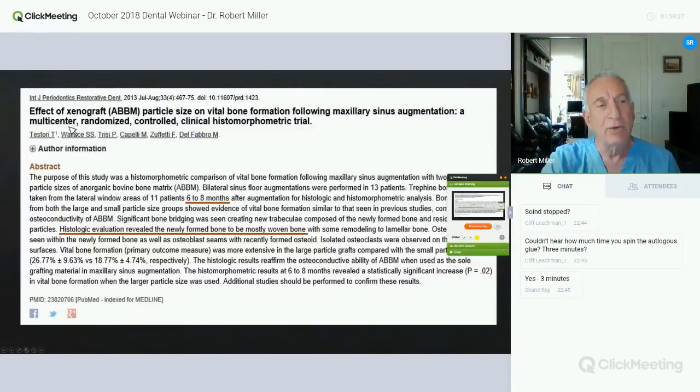But it's interesting that years later, Stephen Wallace, the guy who's been lecturing for 20 years on sinus grafting using xenograft, in this paper said that they did a lateral wall window approach in 11 patients, and at 6 to 8 months, they did the histology on that. What did they find? Histological evaluation revealed the newly formed bone to be mostly woven bone. At 6 to 8 months, not a good strategy if you want survival of your implants.